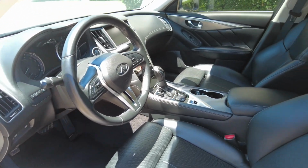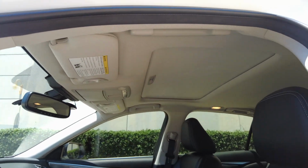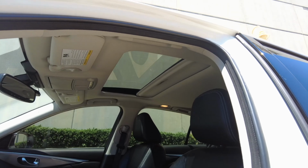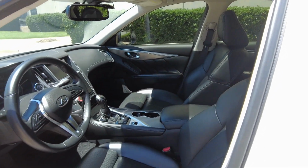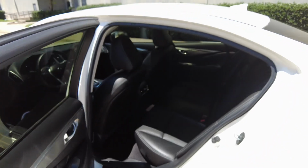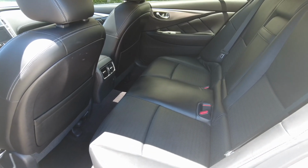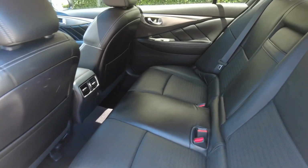It's got the sunroof. Of course, I think every Q50 comes with a sunroof, but it's up there. You can open it, slide it back, or tilt it up. Pretty cool feature. I like it. I run it more with it tilted up in the back. Seats almost look like they haven't been sat in. The driver's seat, because I'm the primary driver of the car, has just a little bit more wear, but on the back seat and the passenger side seat, you almost can't see that anyone's ever sat in them.